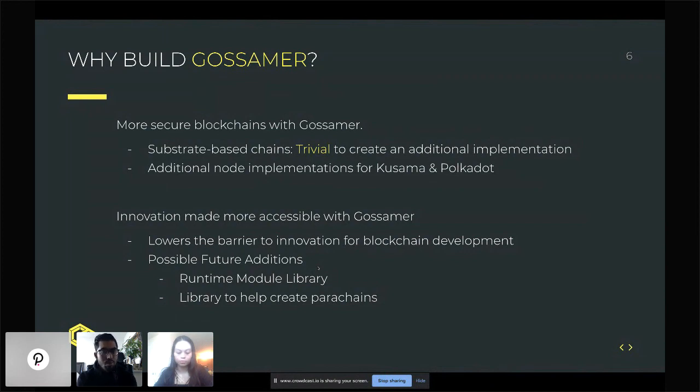One way to think about it is that in the Web 2.0 world, there are web development frameworks like React and Angular that help make web applications a lot easier. After those types of frameworks came onto the scene, we saw a lot more useful web applications being developed. And we hope to see the same thing with these blockchain development frameworks.